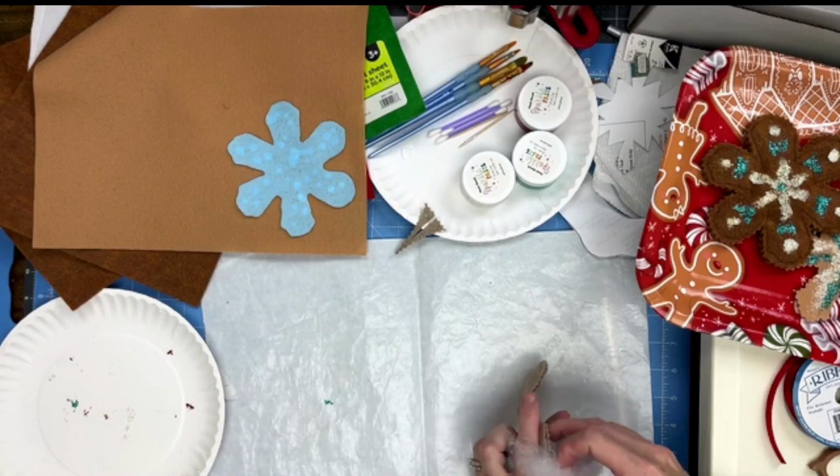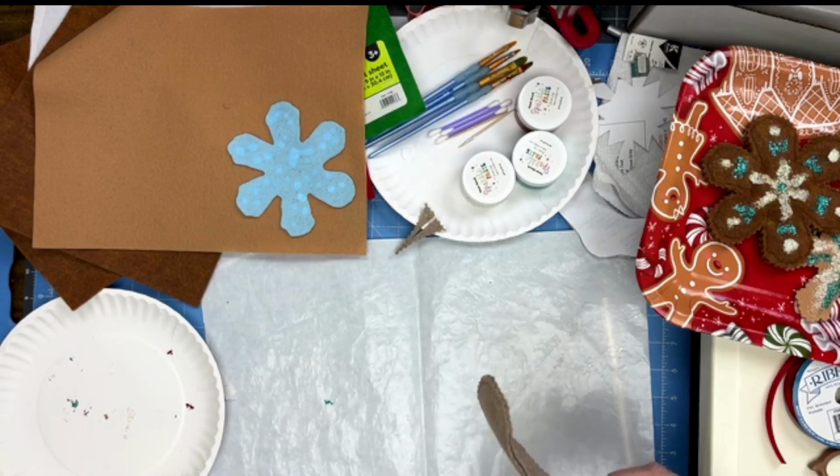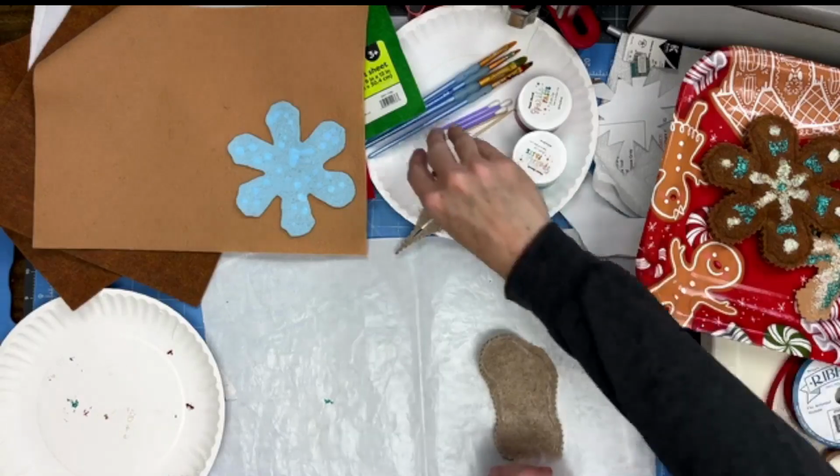Ooh, chocolate dough and peppermint kisses? Okay, that I have to try. Okay, apparently we're trying a new kind of cookie this year.